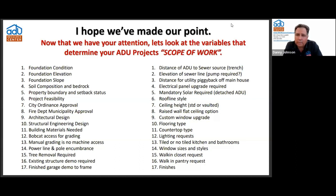Sometimes if it gets unrealistic, then we're forced to reduce the square footage to make it work, because at the end of the day, if it's built and it's underwhelming, then we didn't do our job right. Just because we hit the budget, if you like it, but you don't love it, we didn't do our job.